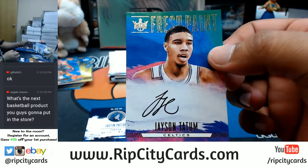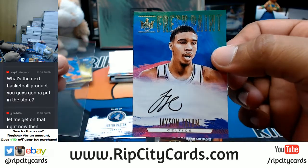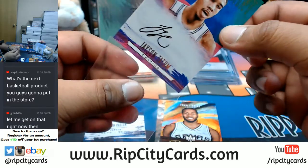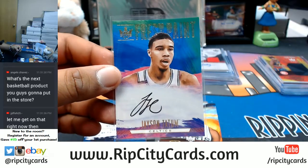Jayson Tatum on card auto. Congrats, Celtics. That's a nasty hit right there. That is a nasty hit right there.